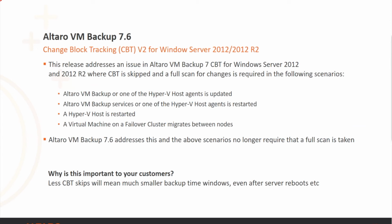So, as most of you know, change block tracking isn't something new to Altaro. It's been within the software for a while now. But on Server 2012 and 2012 R2, we did have some limitations. So we decided to address those by introducing CBT v2, and thanks to this, we have basically overcome a lot of the previous requirements that we had, such as updating Altaro itself, restarting one of the services, restarting the Hyper-V host, and also if there was a migration. So again, all of these have been addressed.